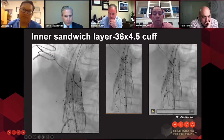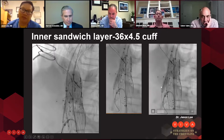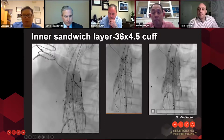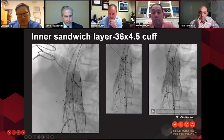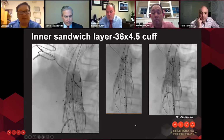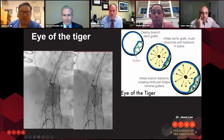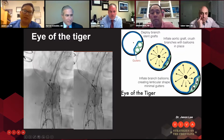And then what you do here, obviously, you inflate first the 779 VBX, and then you balloon mold around. So this is now just a single sandwich snorkel parallel layer. I've moved towards this, you know, Dave Minion gets credit for this eye of the tiger idea, where if you blow up the balloons as perfect circles and then mold against it and then take down your aortic balloon, you can get these maximal types of gutters.